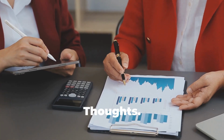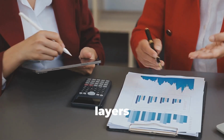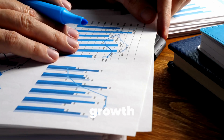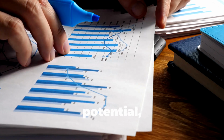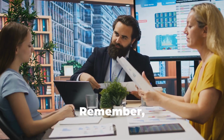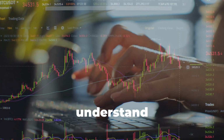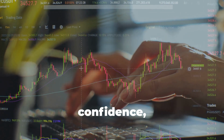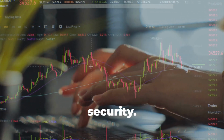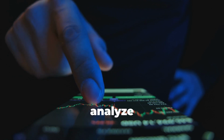Closing thoughts. Analyzing a company's financial health is like peeling back the layers of its story. From revenue growth to cash flow, every metric tells you something about its stability, potential, and future. Remember, investing is about building your future one decision at a time. When you take the time to understand the companies you invest in, you're not just buying stocks, you're building confidence, wealth, and security. Which of these financial health elements will you analyze first?